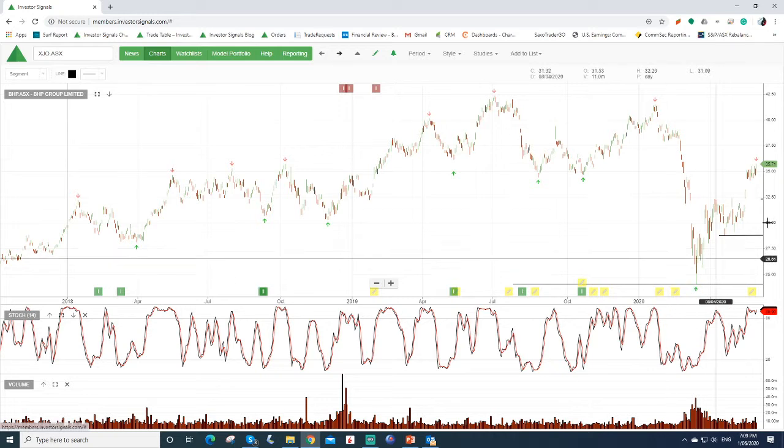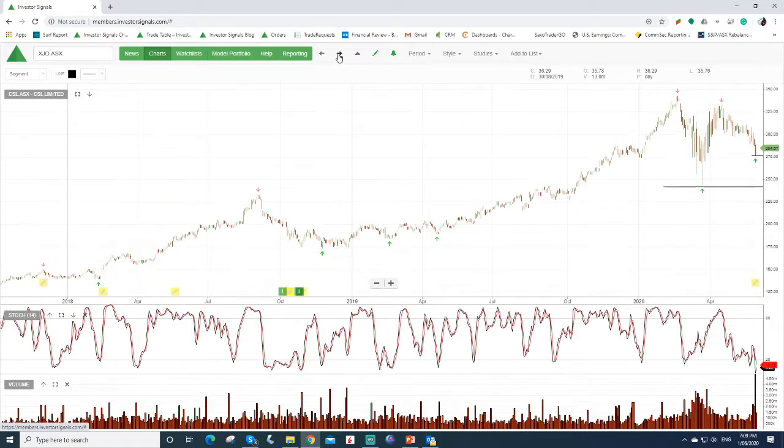BHP, as with Rio, pushing up against the top end of that valuation bound, but you could see BHP trade up towards that $37 level as we see iron ore maintain these strong levels. Now CSL, I'd add this one to your watch list. I'll revisit this as we toggle through the blog postings.